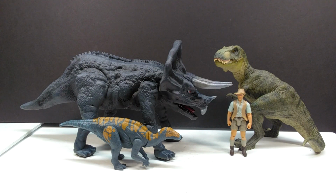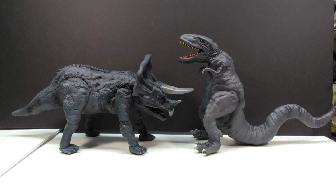But for another comparison, and the comparison that I think is the most important, we've got ourselves the Last Dinosaur T-Rex and the Last Dinosaur Triceratops, both models from Creature Preacher, here next to each other. And man, what a visual, what a sight.